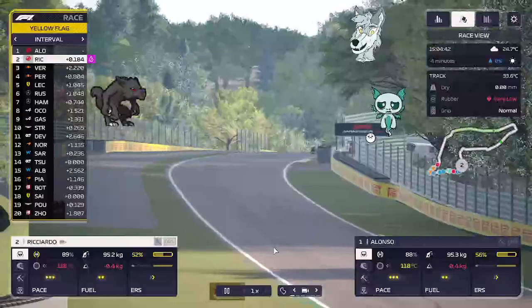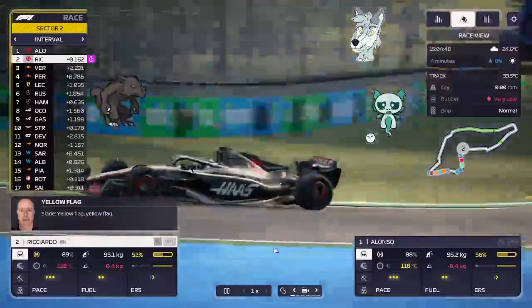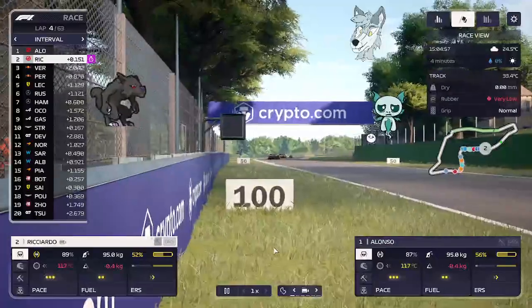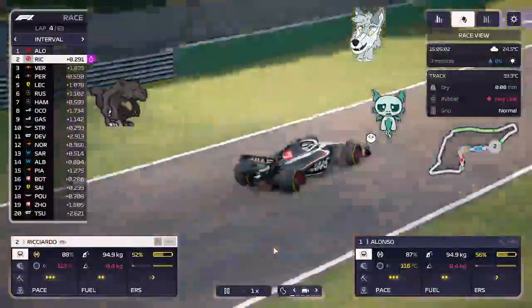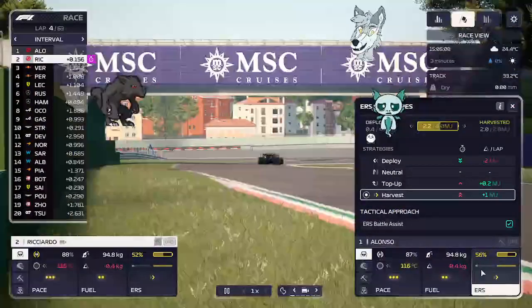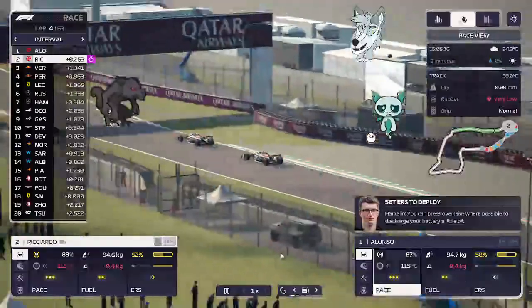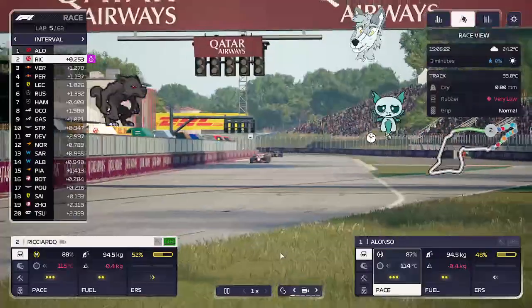Okay, we got... oh, yellow flag somewhere. Someone got a yellow flag somewhere. Let's see. Sector 2 got a yellow flag. Yellow flag, yellow flag. Okay. Ones are still pushing for the deploy battery. They're in harvesting mode. Alonso still keep push for the deploy battery. So you want me to keep them going then? No, I see them close by. You can press overtake where possible to discharge the battery a little bit. Raise his pace back up to 5.